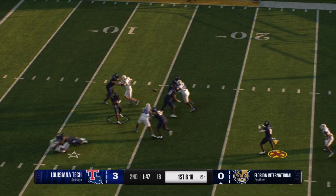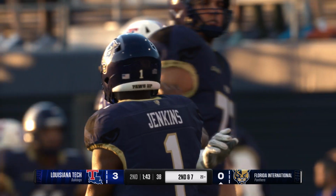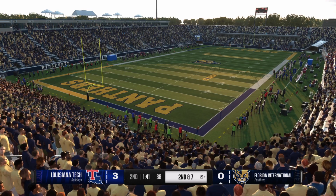Wasting no time throwing on this drive. Lines is back in the middle. And a good job of coverage by that defense, just a short pickup.